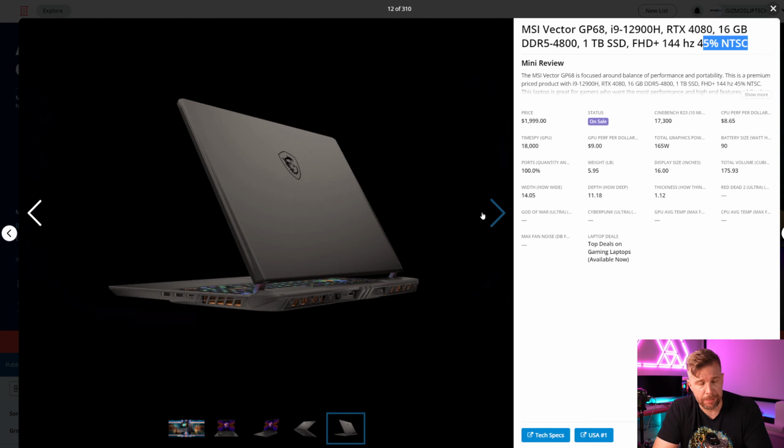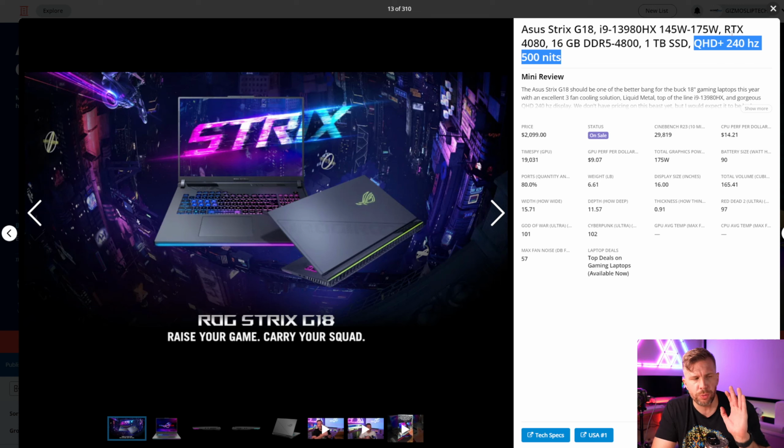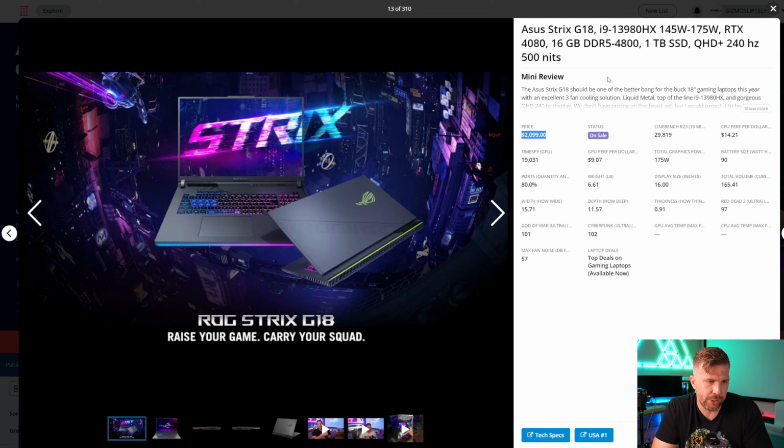The Asus Strix G8, this is another monster sale, $2,499. This has the top i9-13980HX CPU, goes to the maximum wattage RTX 4080, so an extremely powerful GPU, 16 gigs of DDR5, 1 terabyte SSD, and a QHD 240 hertz 500 nits display with very close to 100% Adobe RGB and P3 color gamut, so extremely bright, very vibrant, high quality display on this, and it's $2,100. So this is a nice step up from the Vector GP66, both in CPU performance and display quality.